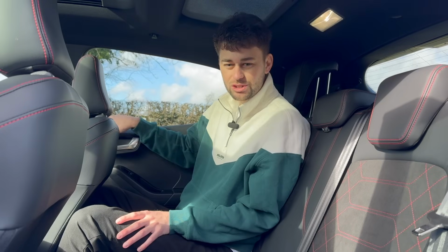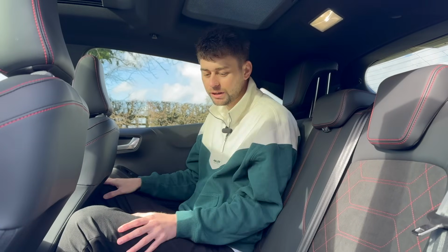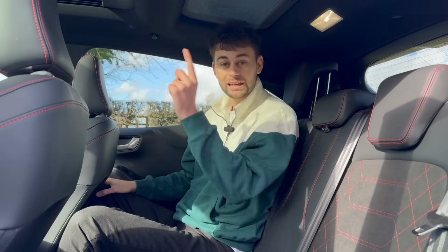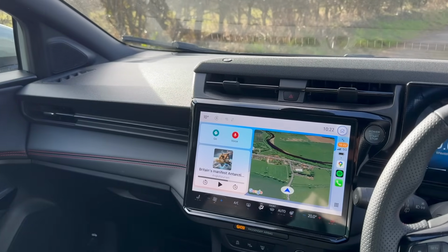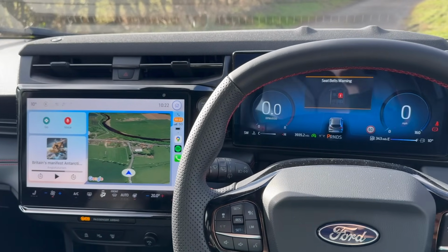Materials back here, it's a bit scratchy up on the doors and where you rest your arm as well, but this is the back seat, so you can't really complain too much. But let's see if things are a bit better up front. Okay, so up in the front seats, and I obviously have quite a lot more room.